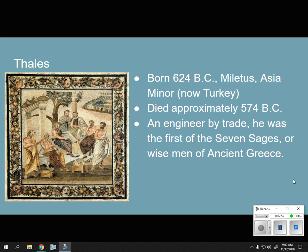So back to Thales. Thales was born around 624 BC. That's not exact, but it's somewhere in there. He was born in Miletus, Asia Minor, which is now Turkey, but he is considered a Greek mathematician because in those days that was part of ancient Greece. He died in approximately 574 BC.